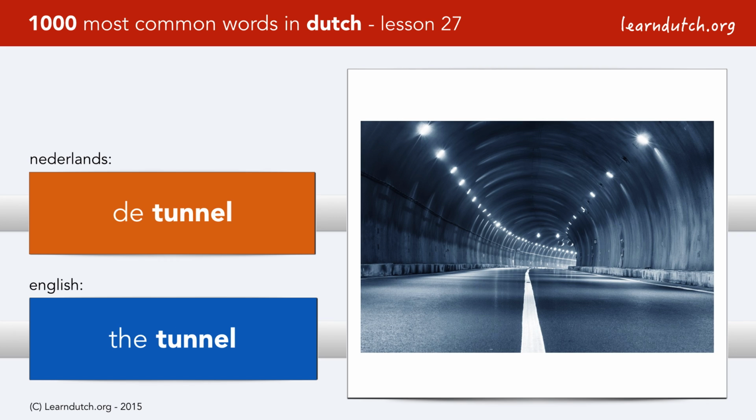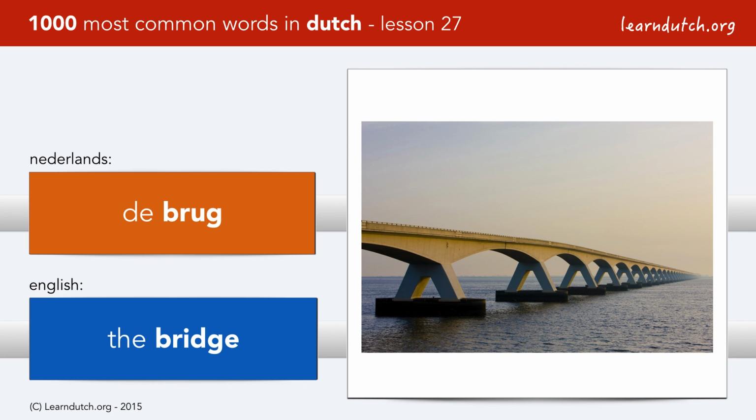De tunnel. The longest tunnel of the Netherlands is below the Westerschelde in the province Zeeland. 6.6 kilometers. De brug. We learned that word already. This, again, is in Zeeland. De Zeelandbrug. The longest bridge in the Netherlands. So yes, if you are a hydraulic engineer, it might be very interesting to visit this part of the Netherlands with all these gigantic constructions, like bridges, tunnels and flood barriers.